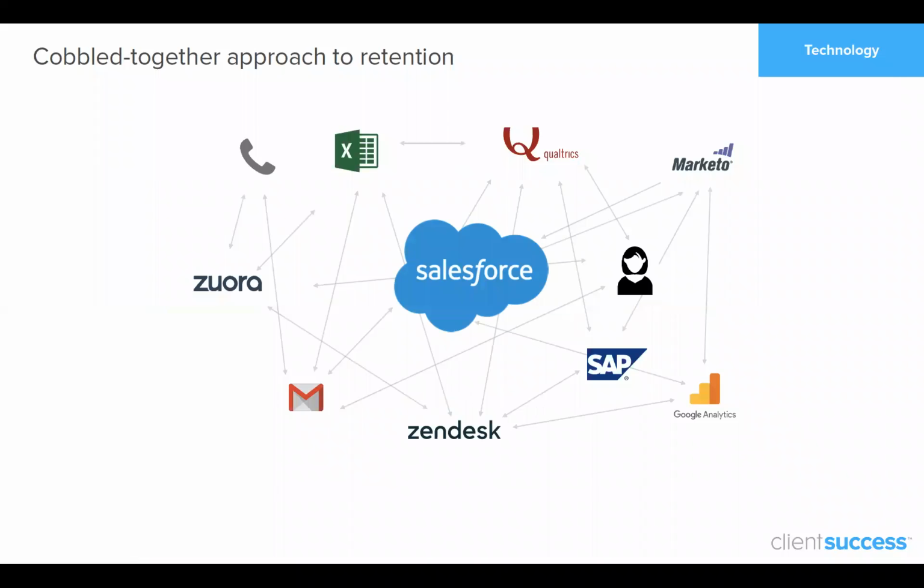This is what most of the seasoned customer success professionals on the call may be very familiar with, and also most of the companies out there are still doing this. They have this cobbled together approach to retention, where they may have their CRM and they may bring NPS from another solution, marketing automation, analytics, support tickets, and email, and try to bring all this together and be managing across multiple systems and multiple insights, and so it becomes a very difficult way to proactively manage your customers.